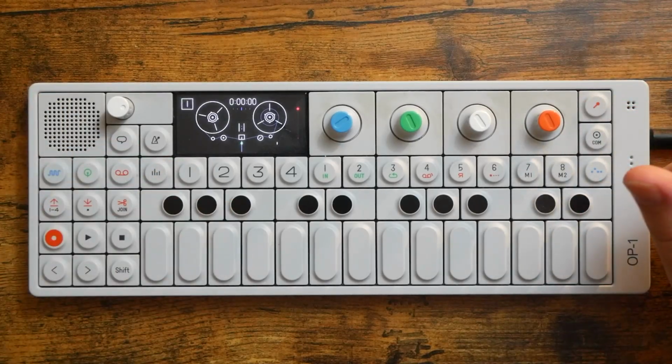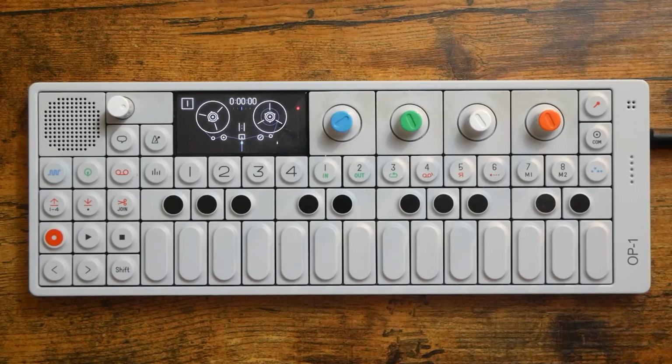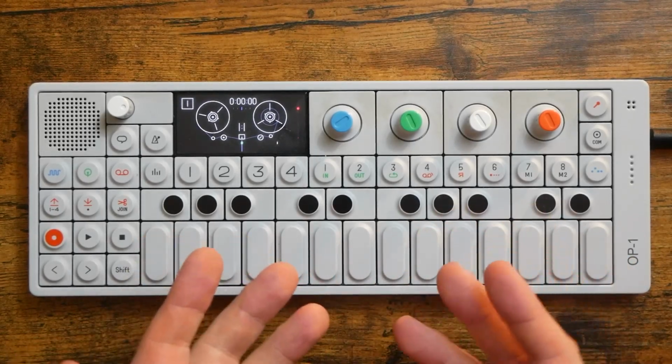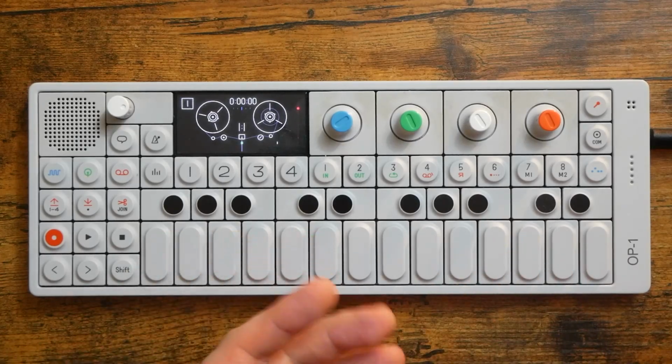I bought my OP-1 used last summer, I think it was, late summer, for $800 US. Don't regret it at all. I absolutely love the OP-1. I actually use my OP-1 all the time off camera.